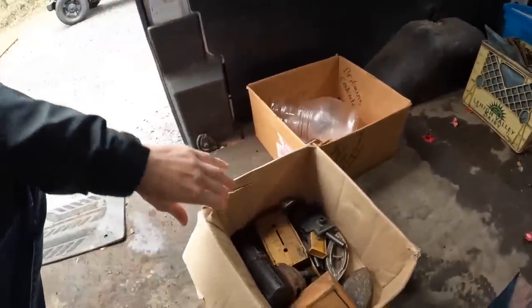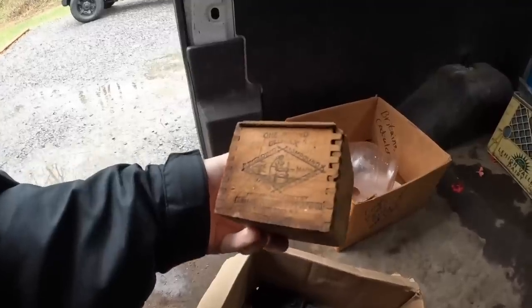We'll see if it sells. A handful of other things in here. Just a nice dovetail box.